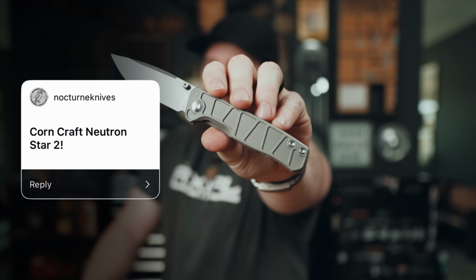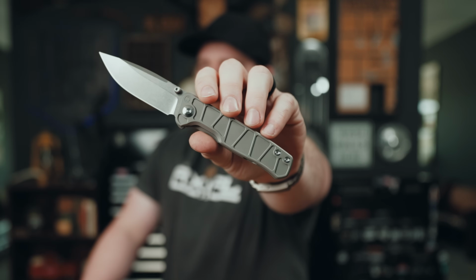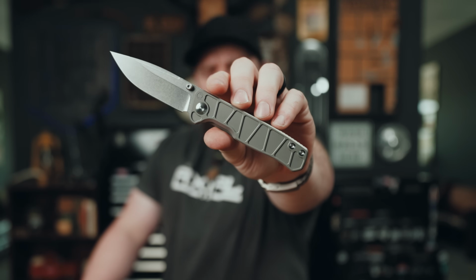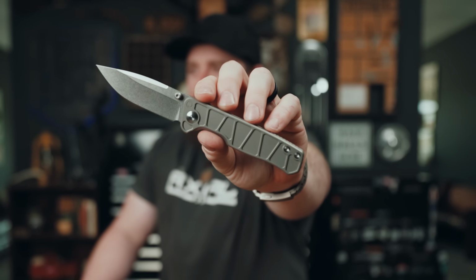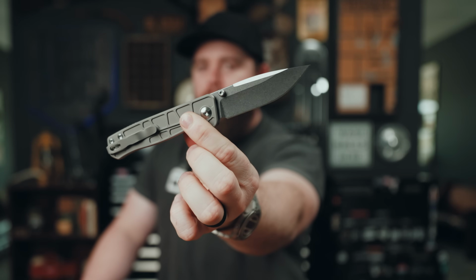We have Nocturne Knives, who says the CornCraft Neutron 2. This knife right here, I actually saw a prototype from David a couple of years ago at Blade Show, or maybe it was last year. Either way, both my wife and I were like, hey, that guy looks familiar. And then he walked up to me and he handed me this. So no longer a prototype. This is a full-on knife company and his design.